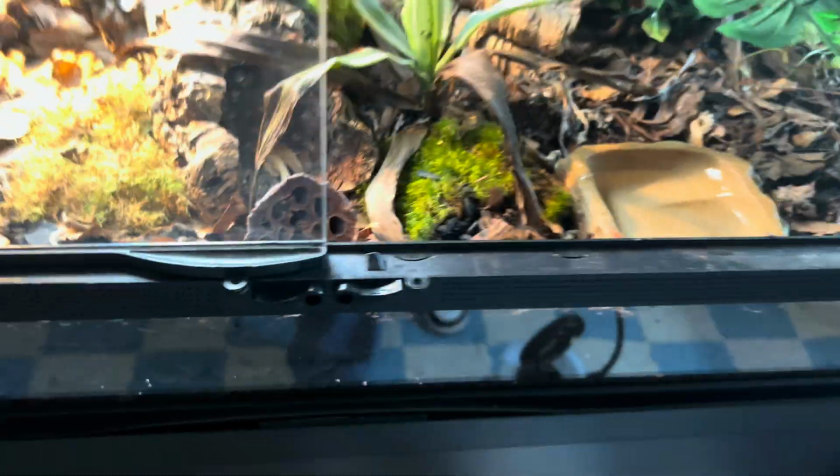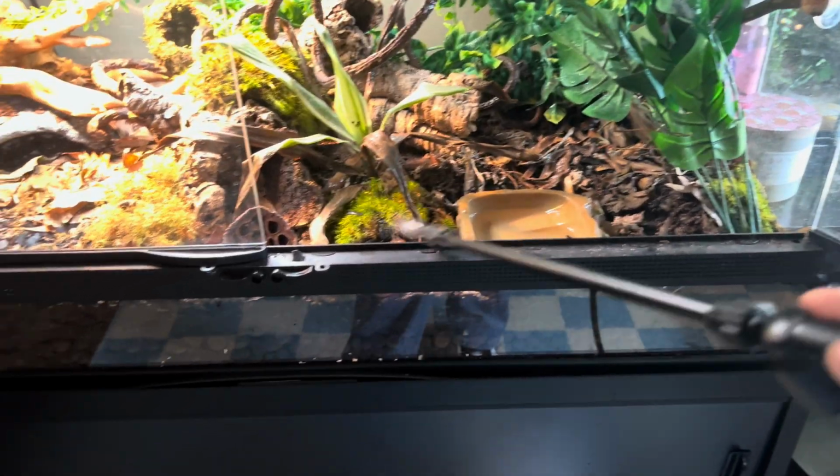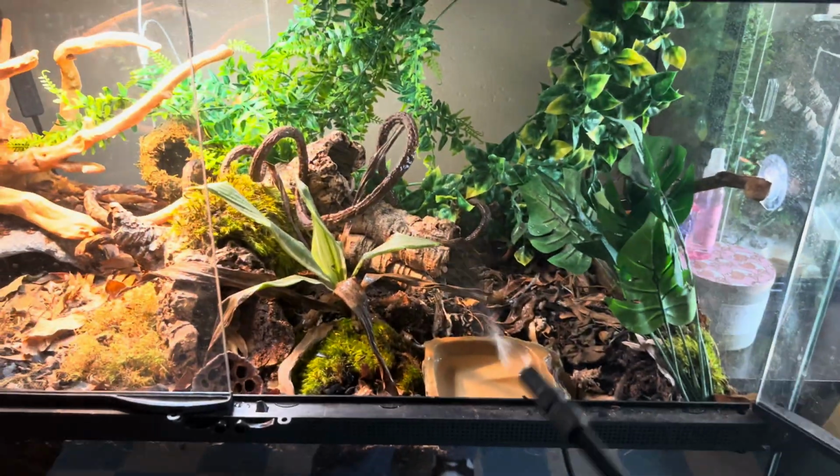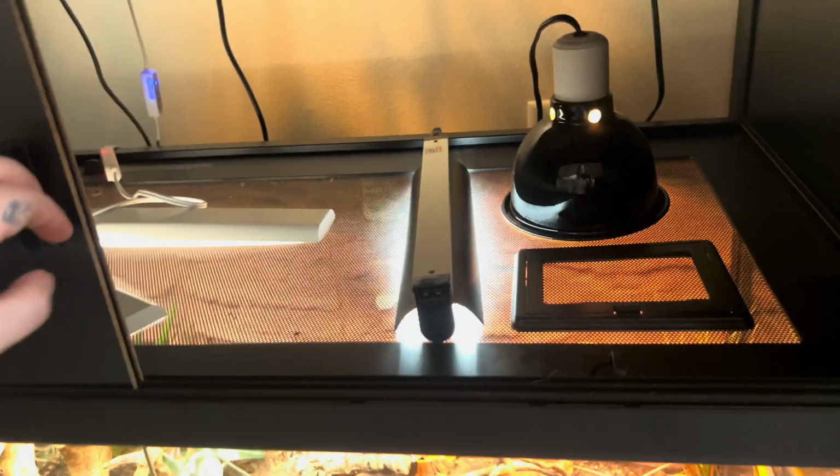Okay. I'll just spray it down a little bit. I'll spray it down tonight, but while I'm here, I just feel like doing this. It's fun. Okay, there we go. This is also another divider for 40 gallons. There is heat lamp, UVB, grow lights, all that good stuff.